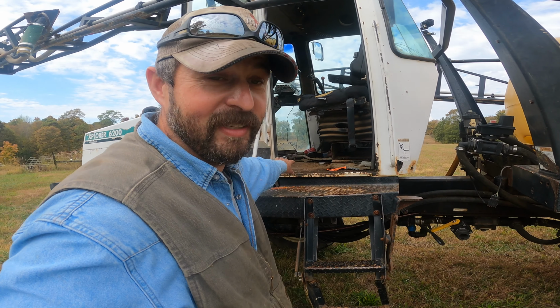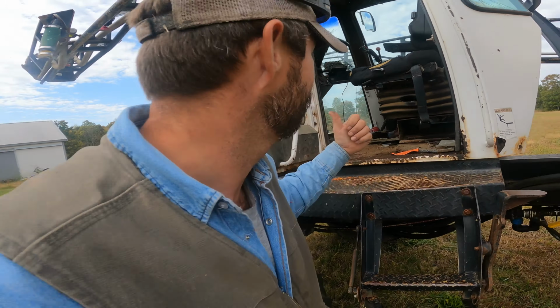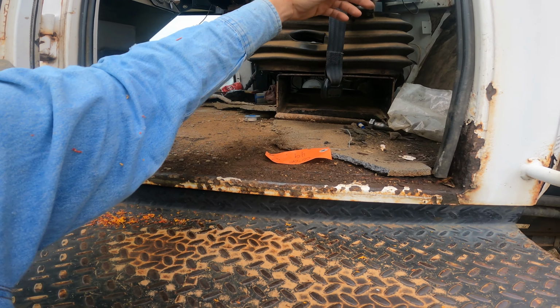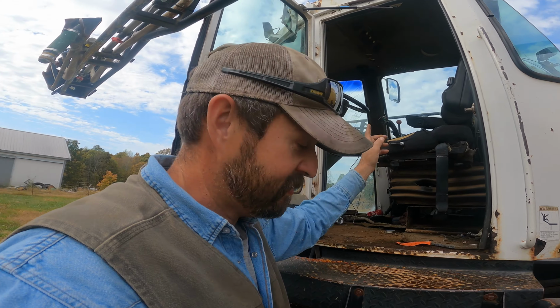The inside needs to be cleaned out. You can tell that it was run by an employee, not an owner, because there's Coke cans, dirt, snuff cans, everything in the world thrown in the floorboard. You got extra tips, bag of parts, random bolts. Air seat does work. It needs a cover.